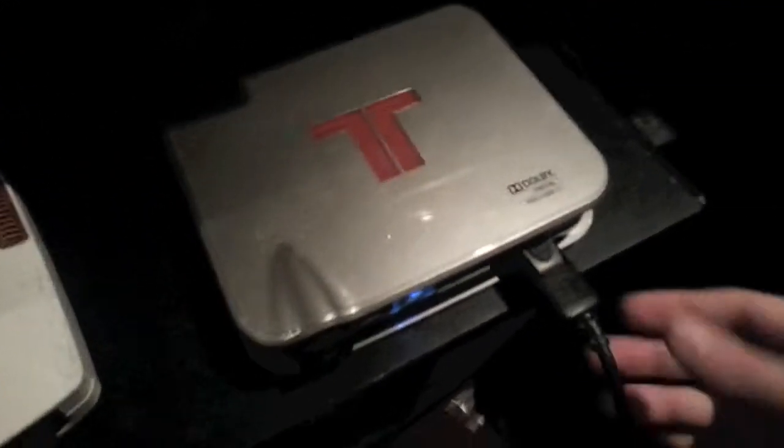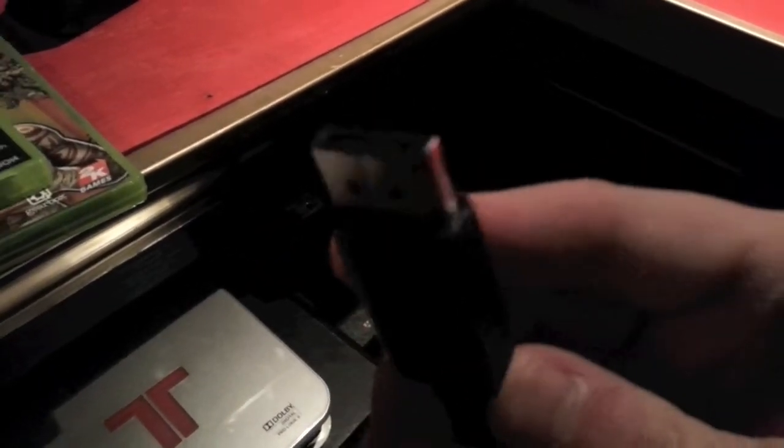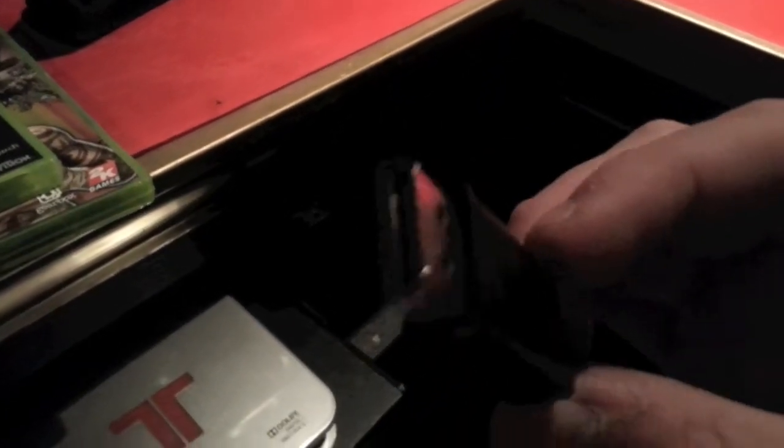Be crucial when you're plugging this stuff in. Look at that. I mean, that's about as tough as an HDMI cable. This puppy's not doing nothing. That's nice. Hang on, give me a second. Plug it back up.